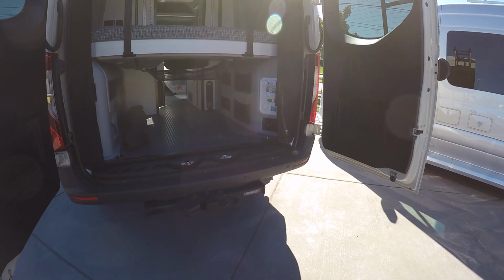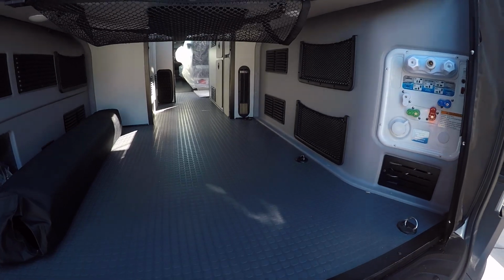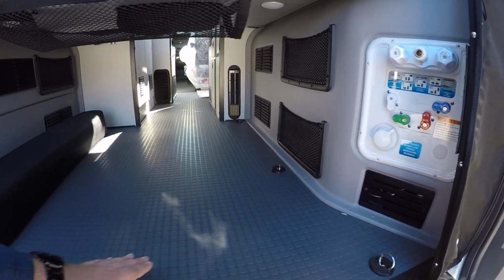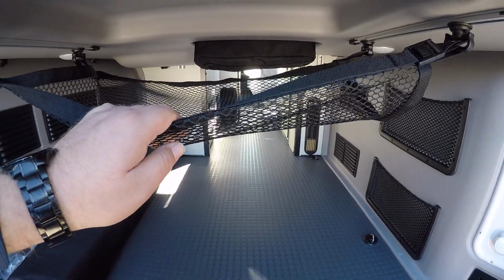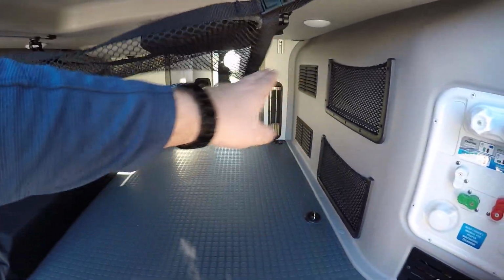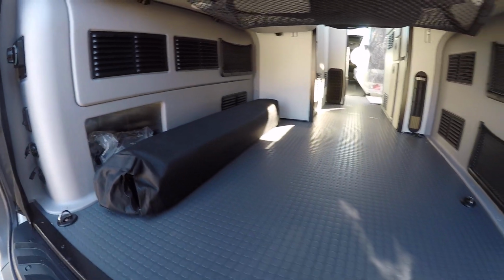You absolutely could. And we're going to have numerous tie downs throughout here for gear. There's going to be little bags that you can put gear in, little nets kind of all strewn about here, little cubbies, things like that.